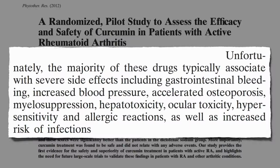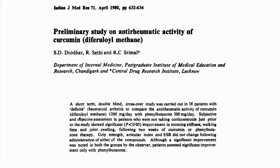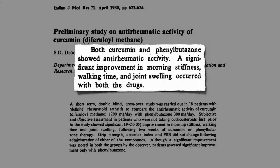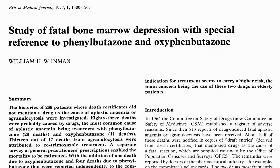Well, the efficacy of curcumin was first demonstrated over 30 years ago, in a double-blind crossover study, curcumin versus phenylbutazone, a powerful anti-inflammatory drug they use in racehorses. Both drugs showed significant improvement in morning stiffness, walking time, joint swelling, with a complete absence of any side effects in the curcumin group, which is more than can be said for phenylbutazone, which was pulled from the market 3 years later for wiping out some people's immune systems and their lives.